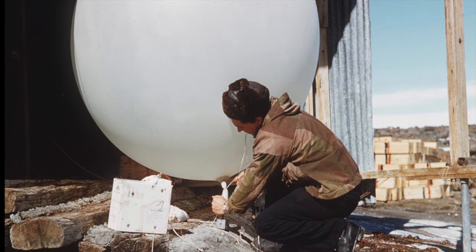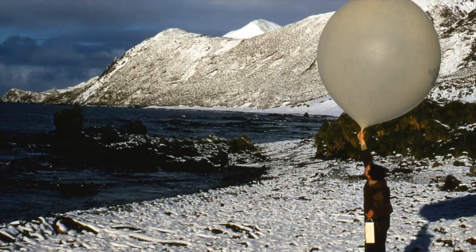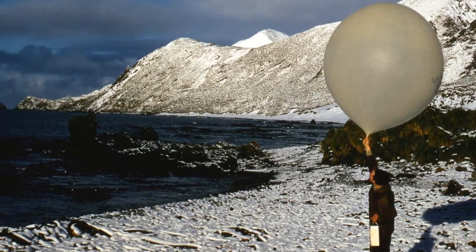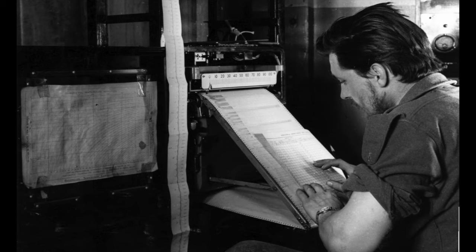Being at the end of the International Geophysical Year, we used special neoprene balloons. We travel up to the height of about 30,000, 32,000 metres, and we track them down by radar for wind speed and direction. This operation required 3 people.